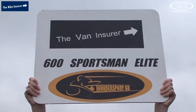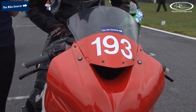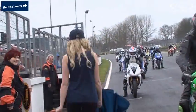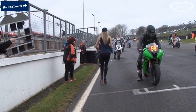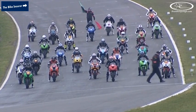Welcome back to Brands Hatch. It's now time for the Van Insurer 600 Sportsman Elite, a championship where there are two classes out on circuit. Pole position is Ryan Dixon, number 69, ahead of 29 Pete Carr, 193 Dale Thomas, and number 99 Stephen Kaplan. There were 38 riders out in qualifying, and I would honestly say that pretty much down from 1st to 20th are former race winners and potential race winners.